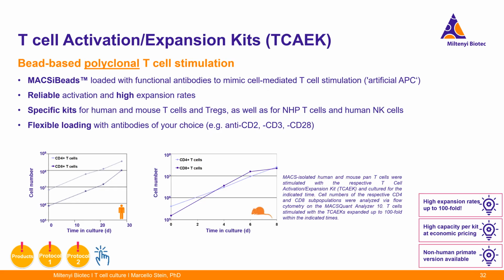Let's start with conventional polyclonal T-cell activation and expansion. Our classical bead-based expansion reagents, the T-cell activation and expansion kits, offer hereby reliable yet flexible polyclonal T-cell activation. Of course, specific T-cell activation and expansion kits for mouse and human T-cells and Tregs are available. The employed MACS beads can thereby be flexibly loaded with biotinylated antibodies of your choice to optimize activation stimuli.